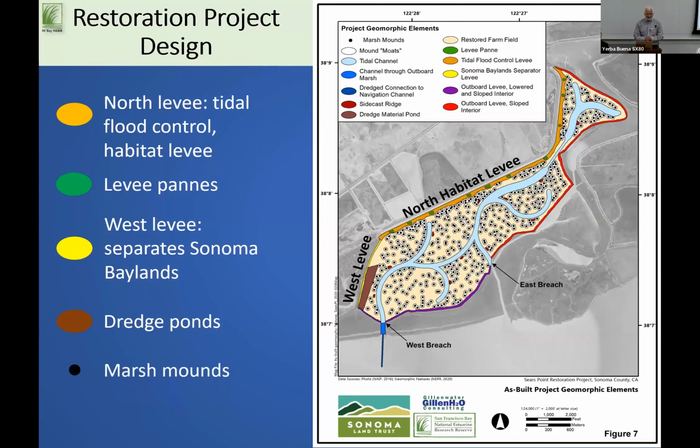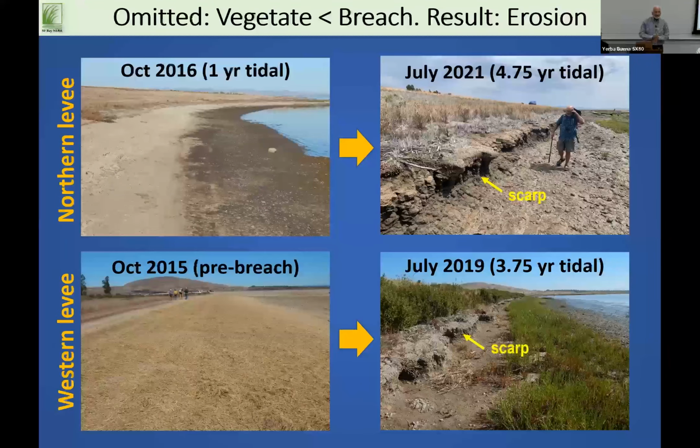And then these marsh mounds, as Steve mentioned, about 500 of them, were intended both as a wind wave diffraction system and as a huge nuclei of marsh establishment. So instead of just a bathtub ring of marsh coming in, you had that plus all these points of marsh also expanding outward. The trick, though, is the design intended don't breach until you've got the place covered in vegetation. So give it a couple of years as a diked marsh. That was omitted. And so you can look on the left, the northern and western levee were freshly graded and strawed and all that kind of stuff. And then a few years later, they were just clobbered. And then all those marsh mounds are gone.